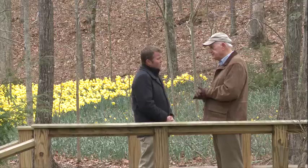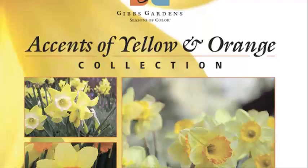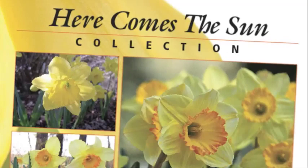Are there certain blends of daffodils that you might recommend to us, or some that you've put together that work particularly well? We have certain blends, and of course, all of our collections have a third of early, a third of mid-season, and a third of late, so you're going to get 6 weeks of bloom out of them.